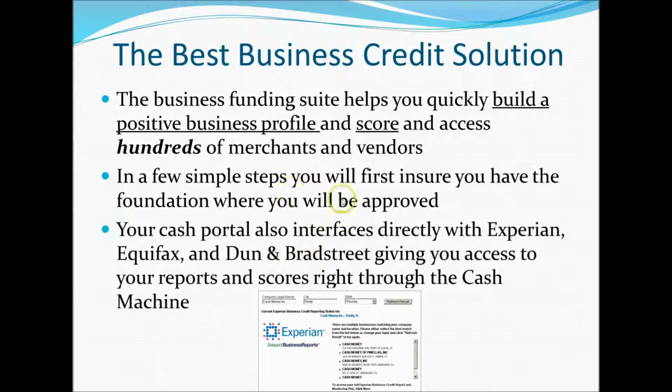And through your actual funding suite, you have a credit and cash portal where you can actually monitor your Experian, Equifax, and Dun & Bradstreet reports and scores right through the system, live. So what's important to note here is this: the challenges of business credit, as we discussed, are that you don't know where to go to get vendor accounts, you don't know what their criteria is, you don't know which merchants offer credit, you don't know what their criteria is, and you can't monitor your business credit reports. The funding suite solves all those problems.